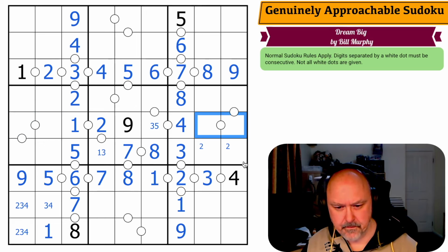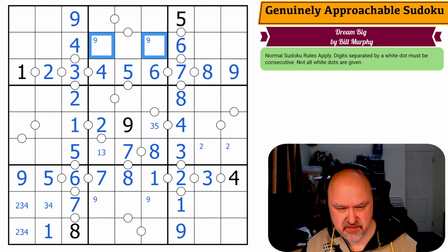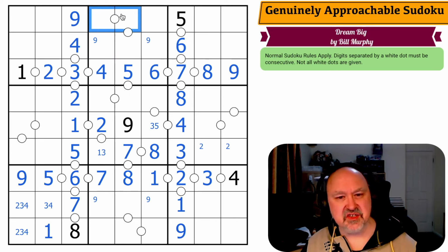Okay. 9 is in one of those two. Up here, is it the same? 9 is not in those or those. 9 is in one of those two. Yes, it is. So this is either 1, 2, 3. Actually, this is 1, 2, 3, because it's a run of three digits that all see each other. So it could be 1, 2, 3.